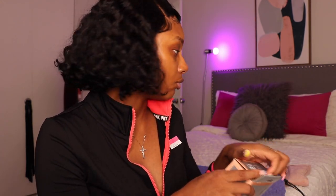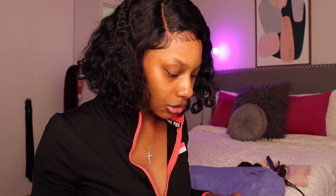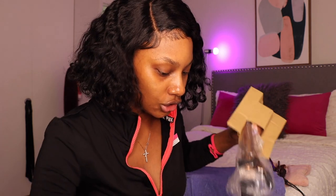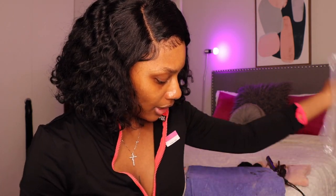But let me show y'all what I got from Target. So I got a new flat iron. And I'm gonna try to use it tomorrow when I do my install. This is a 1 1/4 inch, so it's bigger. I was so happy I found this one because it had a 1 inch, but I didn't want a 1 inch. I have a 1 inch. I don't need a 1 inch. I need a 1 1/4 inch. And the old one I had broke. So this is perfect. Perfecto.